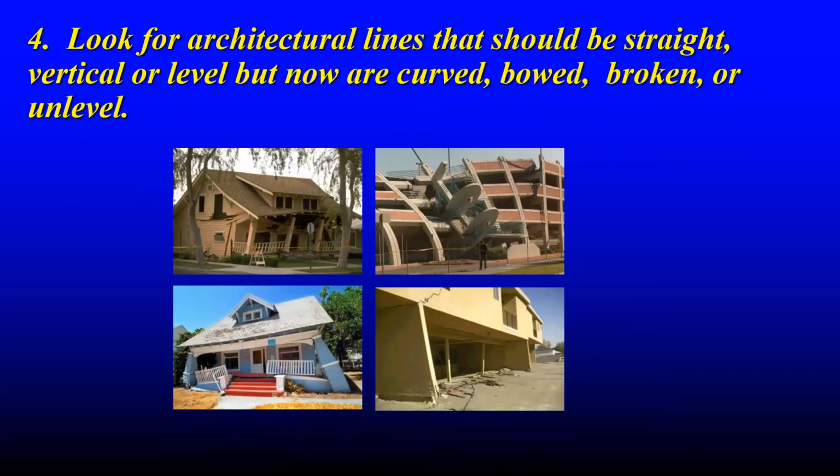If you see architectural features that were once straight, vertical, or level that are now crooked or broken, fractured or uneven, this is often a strong indication that the integrity of the structure has been compromised. So it is best to avoid these buildings. These features can be more subtle than these extreme examples in the figures. Notice that the two buildings on the left have both been red tagged to indicate they are unsafe. It seems quite likely that the other two buildings will also achieve that status as soon as inspectors do their work.